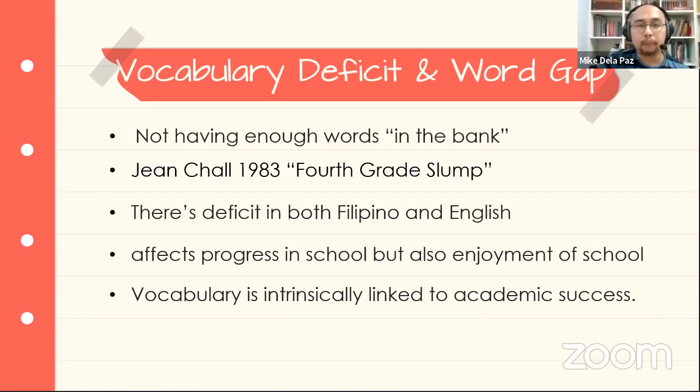Madalas, pag hindi nagbabasa ang estudyante, by 4th grade, it's really going to be a very hard, difficult road for that kid starting 4th grade. Kaya dapat, if you notice in domains of literacy, you should be able to address those already. Otherwise, yung 4th grade slump na yan, dito na lang sisimula, di ba?